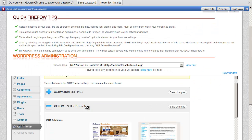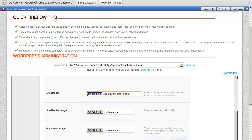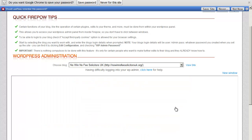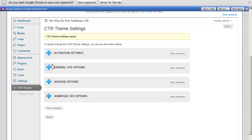General site options. Yeah, here you can see where it's got your example. You can see up here your example niche site. So what we will do, no win, no fee, and we can put in here where it says niche site, solicitors UK. Okay, so we can just update that. Save the changes. Right, if we come back to the site, that should be showing. There we go. No win, no fee, solicitors UK. I need a little space in there, but it's not something that's going to hold us back too much.